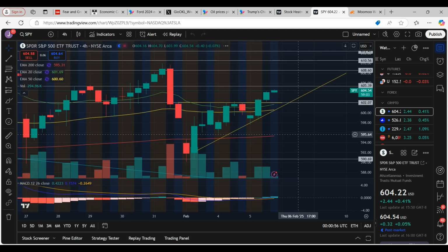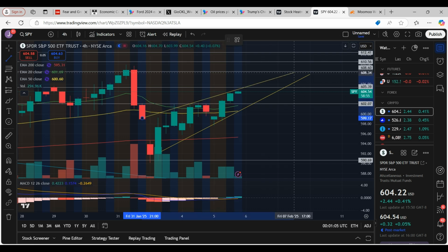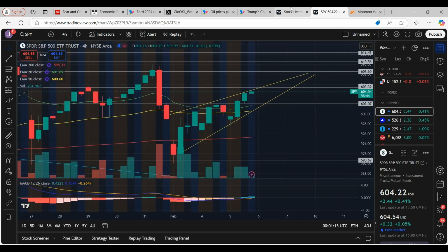So with that being said, we broke out of the wedge. Okay, we did a very good job. And now that we broke out of this, this is now developing into what could be like a rising wedge that's forming on SPY. So that's pretty good right now. We'll have to see if this holds the supports. But overall, this still remains a bit more bullish. So just keep that in mind. Now, let's talk about other factors.